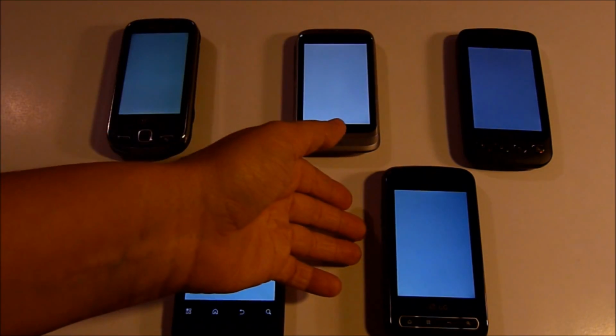I'll be running a program called Screen Test, and it's going to go through some colors and some patterns showing contrast. This is also used for testing if you have any dead pixels on your screen. So I'm just going to go through the colors and let you see each one side by side. We have the Intercept, the Triumph, the Wildfire S, the Optimus Slider, and the Optimus V.